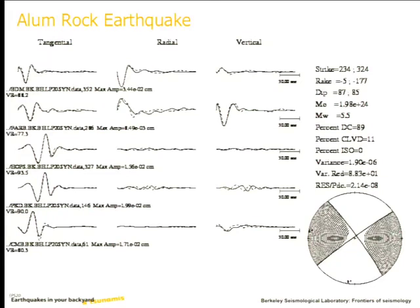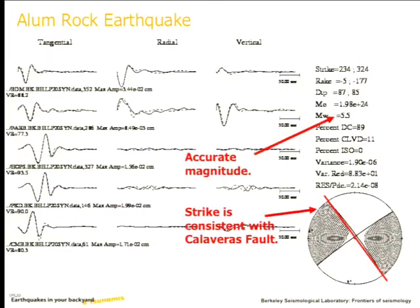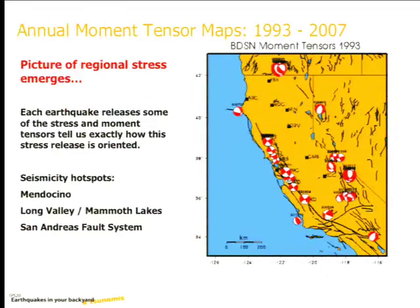But so we generally push out moment tensors for earthquakes that are big enough to determine them. I just said that. All right, so you get the strike of the fault and the dip of the fault, and you also get the moment. So there are a lot of moment tensors that we calculate in California. This is for the year 1993.